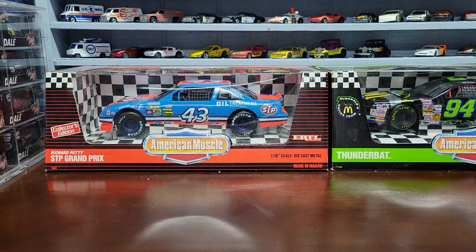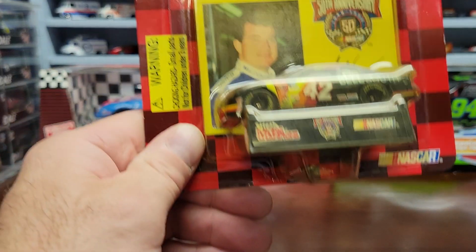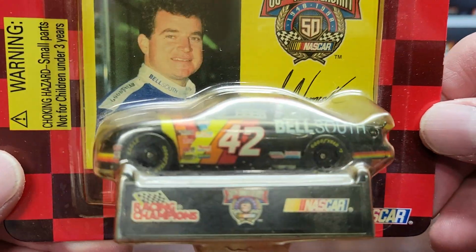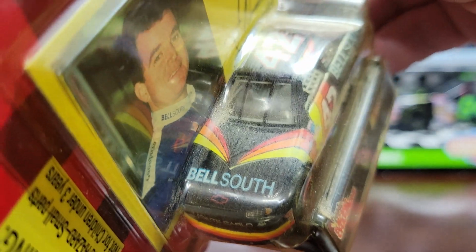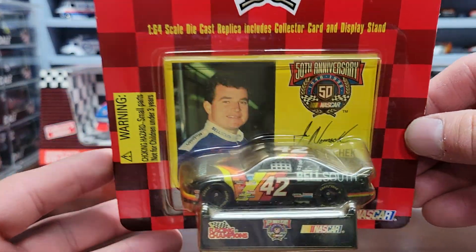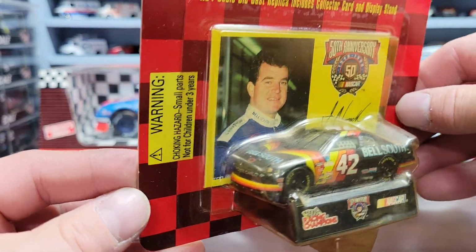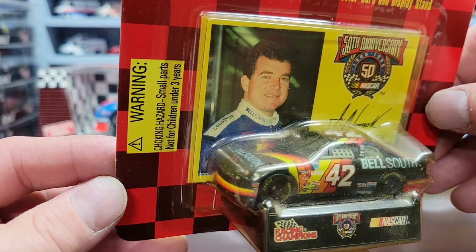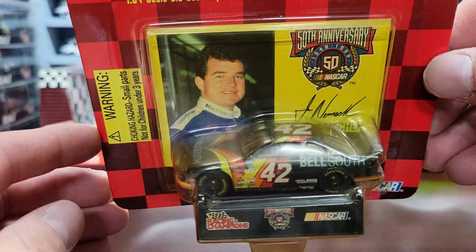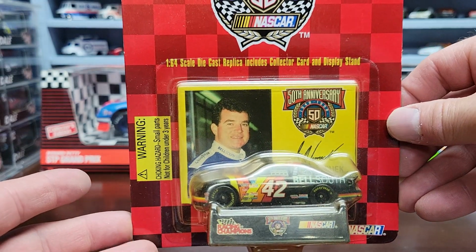I'm gonna take these and stick them on the floor for right now. Next one we got is a 42 Bell South Joe Nemechek, who has a nickname of Front Row Joe, in case any of you remember that. I think it's back in the late 80s, early 90s. And I think up to the time he retired, they called him Front Row Joe.